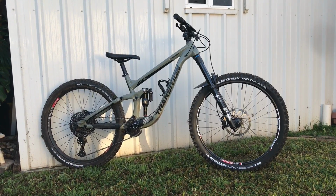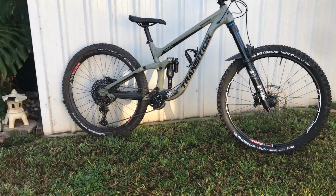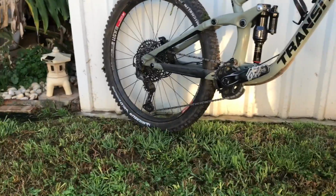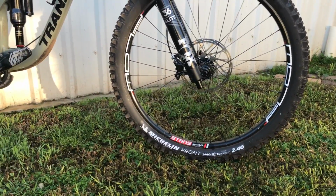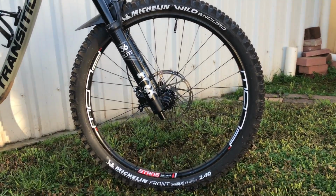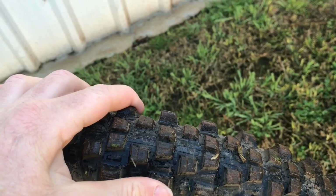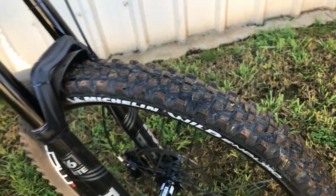So the Michelin Wild Enduro, front and rear, 2.4, both ends. I've had them on for a little while now. We got the Magix compound at the front and the Gumex at the rear. The front comes in Magix or Gumex. Gumex is a little softer, but they say the Magix works better at speed, but it's actually a little harder. And if you play with the knobs, they're definitely hard. They're certainly hard, and it makes for quite a choppy ride.